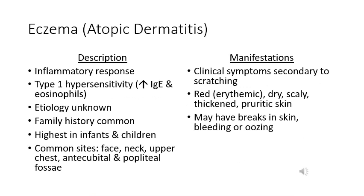The next condition is eczema or atopic dermatitis. This is a chronic condition that has remissions and exacerbations. It is an inflammatory response. You maybe learned about it in immune. It's a type 1 hypersensitivity where there is an increase in IgE and eosinophils. So there isn't really a known etiology or cause, but they do believe family history is common. Eczema has the highest incidence in infants and children. About 10 to 20% of infants and children are affected by eczema.